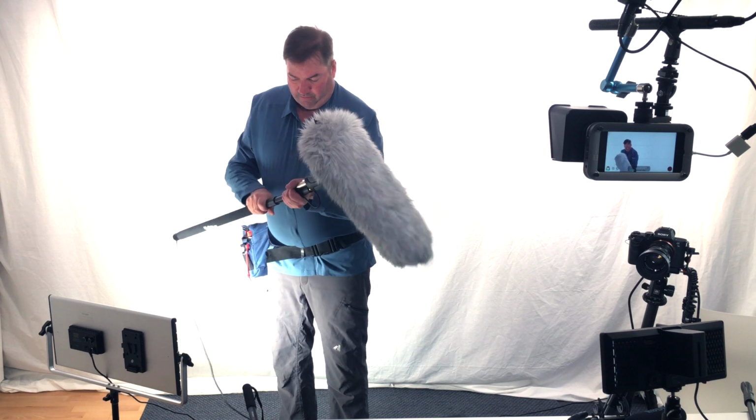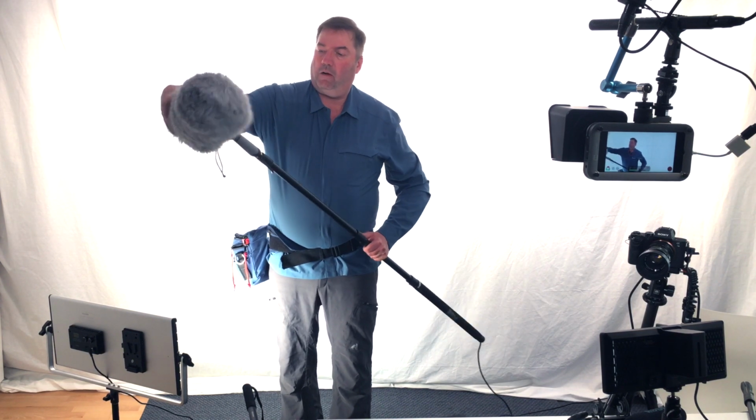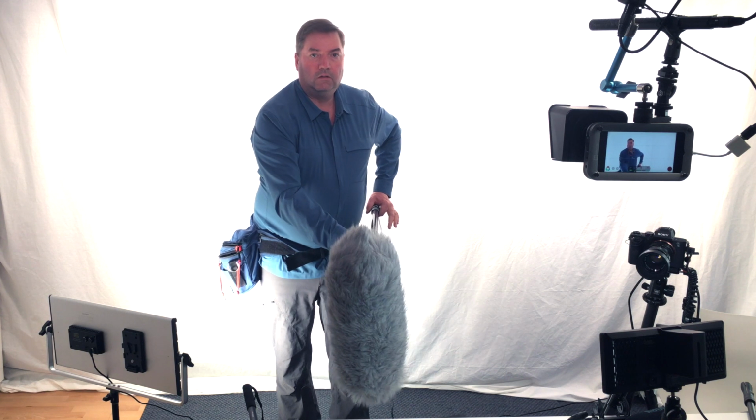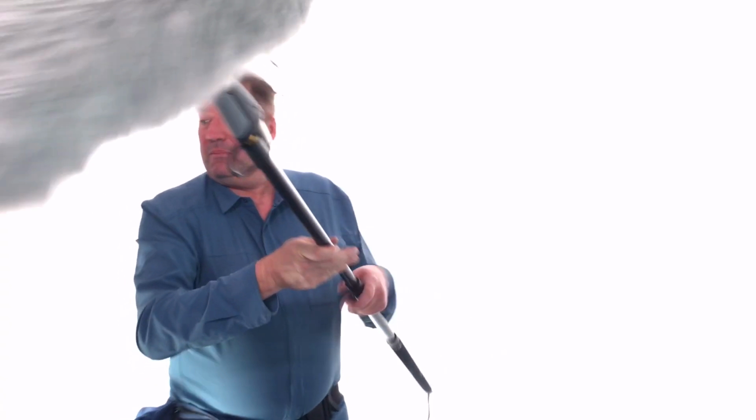2.2 meters shotgun microphone in a blimp, noise proof. I can get any angle I want. I can go below. I can go from above. I will need an assistant, or my camera on a tripod if I'm going to run this.